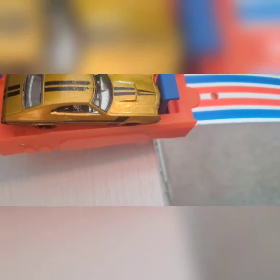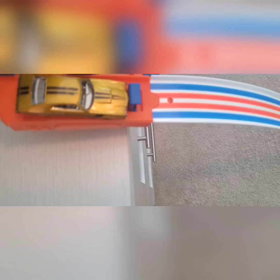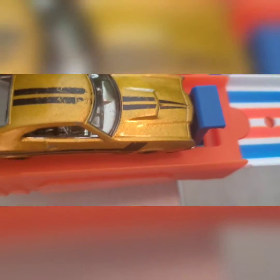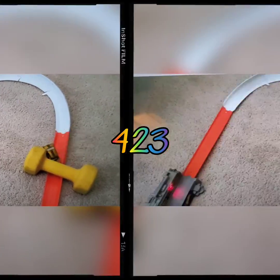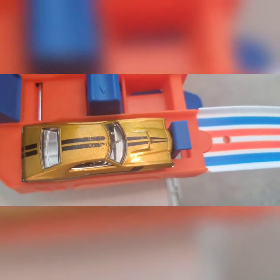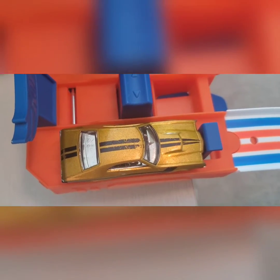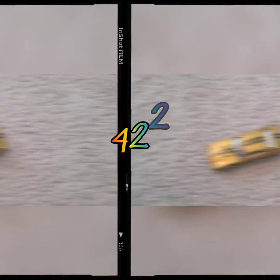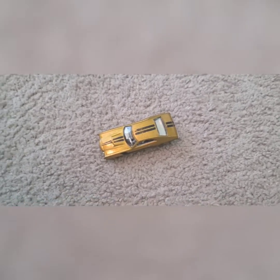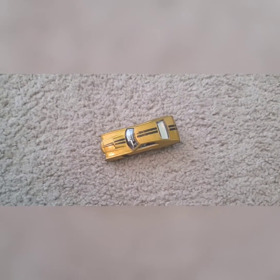Now onto the 72 Ford Bueno Sport, ready to set a top speed to break into the top 15 or even beat number 1. Let's find out. On your marks, get set, go. A 423 in run number 1. Let's see if run number 2 can be better than that. On your marks, get set, go. A 423 and then a 422. Not good enough to make it into the top 15.